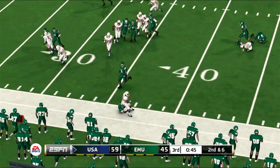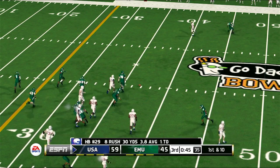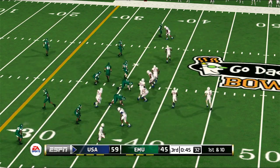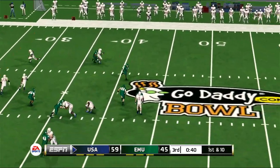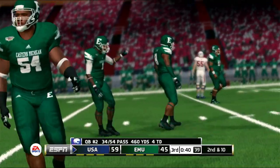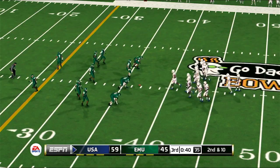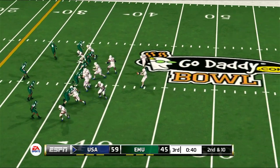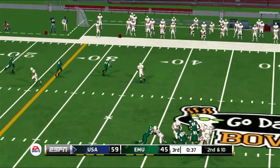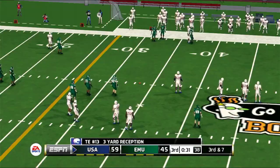Laterals back and he's got space. Knocked out of bounds at about the 37-yard line. Incomplete. From the 37-yard line, it's second down. Quick throw out to the receiver. Tackle made around the 33-yard line.